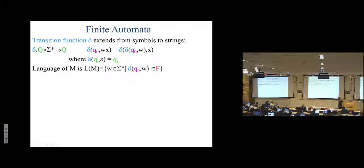And that's simply the recursive definition. So if you go from some state Q0 based on a string W followed by a character X, it's the same as if first you process the W, and then after that, you take that final jump on character X. And the types all match up, the domains and ranges all match up, everything is consistent.